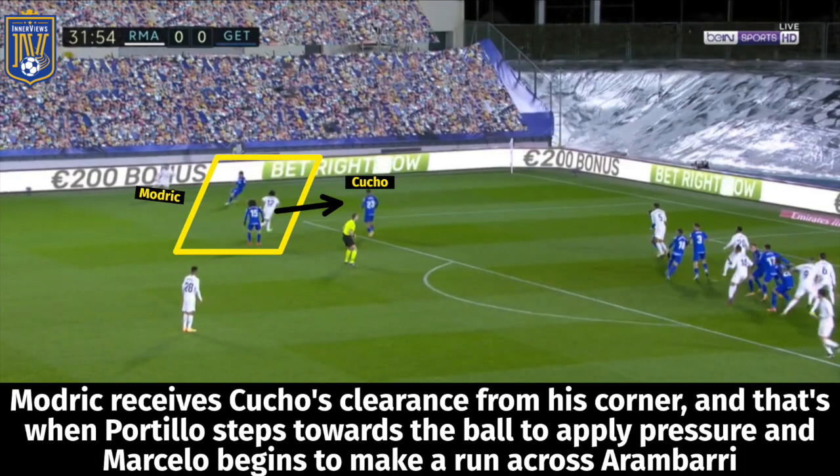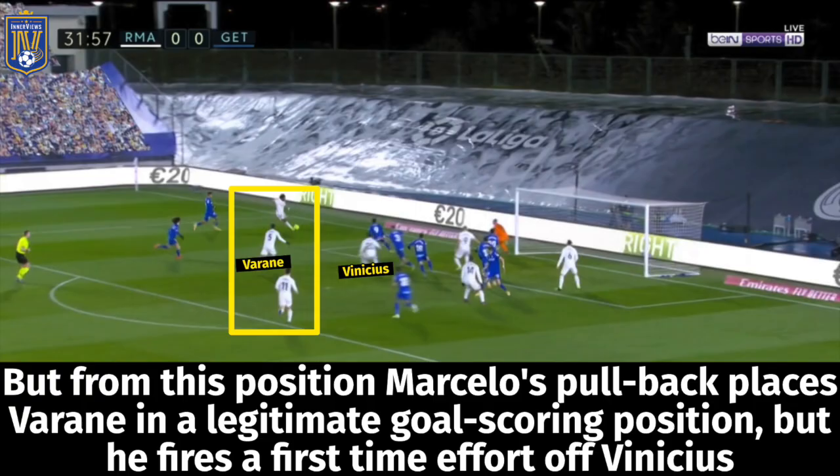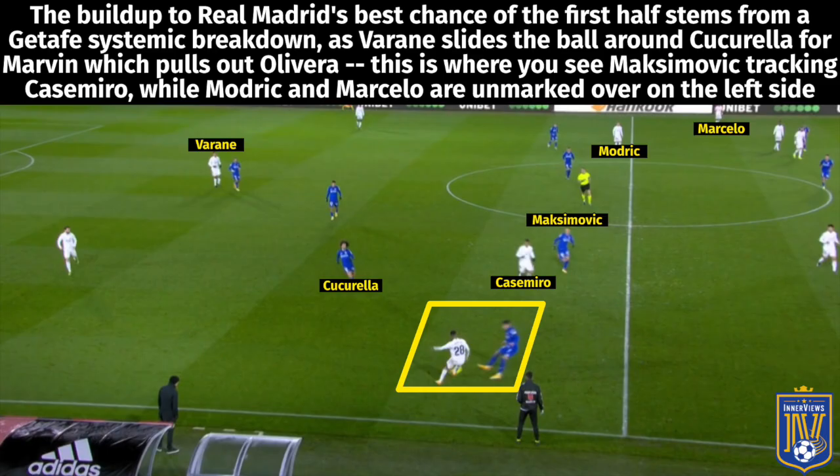We could look to a time where Modric received Cucho's clearance from his own corner, and that's when Portillo steps towards the ball to apply pressure, and Marcelo begins to make a run across Arambari. Modric slides the ball around Portillo for Marcelo's run across Arambari and Cucho to place his Real Madrid teammate into left half space, but when Marcelo receives the ball in left half space towards the byline, his pullback places Varane in a legitimate goal-scoring position, but the center back fires a first-time effort off Vinicius and out for a goal kick.